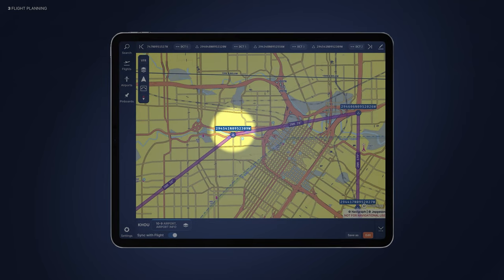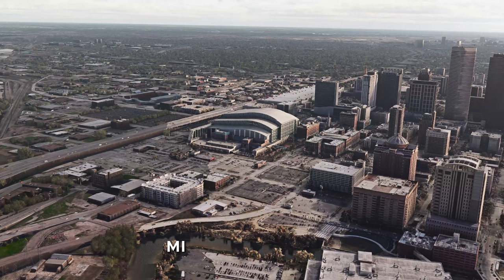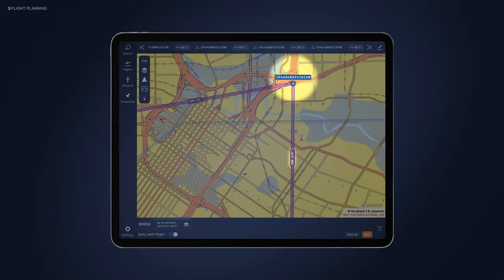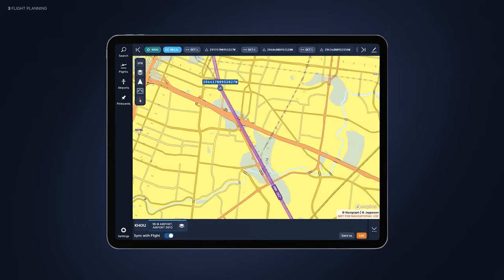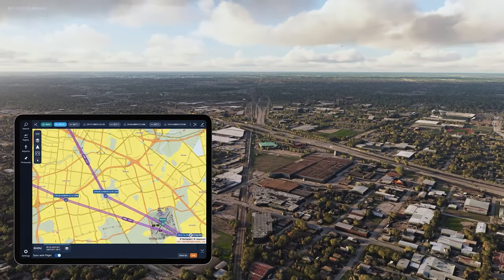The next waypoint will be around the city, flying over the I-10 and the Buffalo Bayou, about 78 degrees for only about 2 nautical miles. Once we see Minute Maid Park, we'll take a heading of 179 degrees to follow the railroad. That will take us back to the airport about 10 nautical miles away.